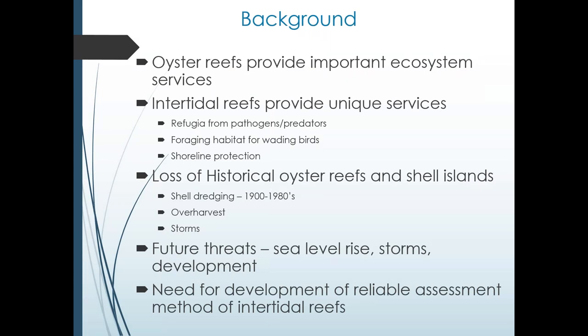As most of you know, oyster reefs are a very important part of the estuarine ecosystem, probably more so than a lot of other components, because they fulfill various functions and provide various services in addition to providing food for humans.